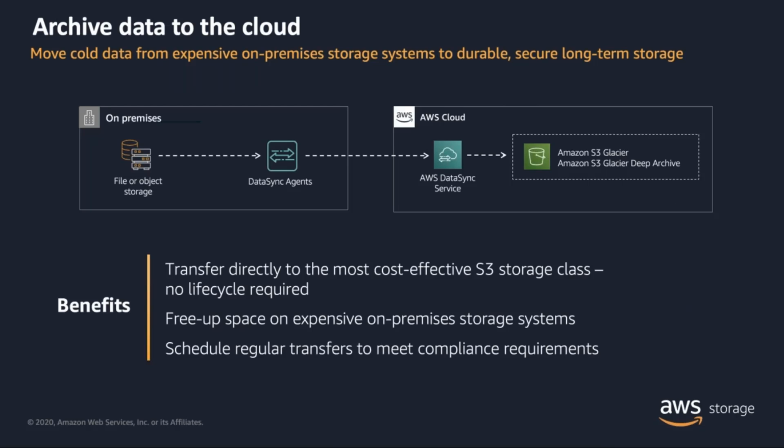You can also use DataSync to move cold data from expensive on-premises storage systems directly to durable and secure long-term storage, such as Amazon S3 Glacier or Amazon S3 Glacier Deep Archive. DataSync's filtering functionality can exclude copying temporary files and folders, or copy only a subset of files from your source location. You can select the most cost-effective storage service for your needs, transfer data to any S3 storage class, or use DataSync with EFS lifecycle management to store data in EFS infrequent access storage class.